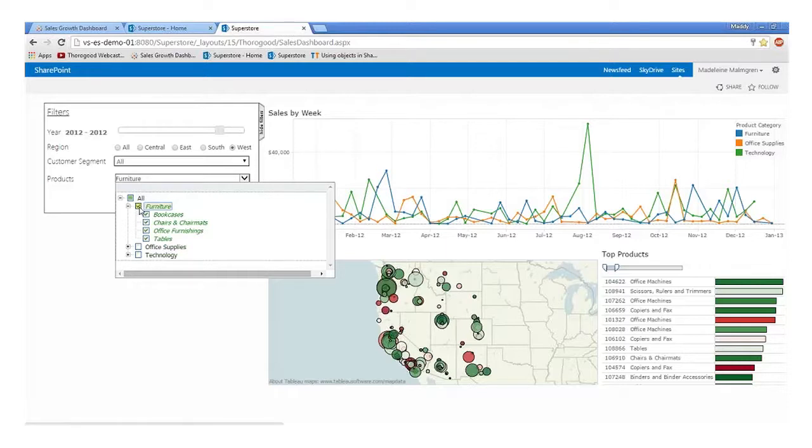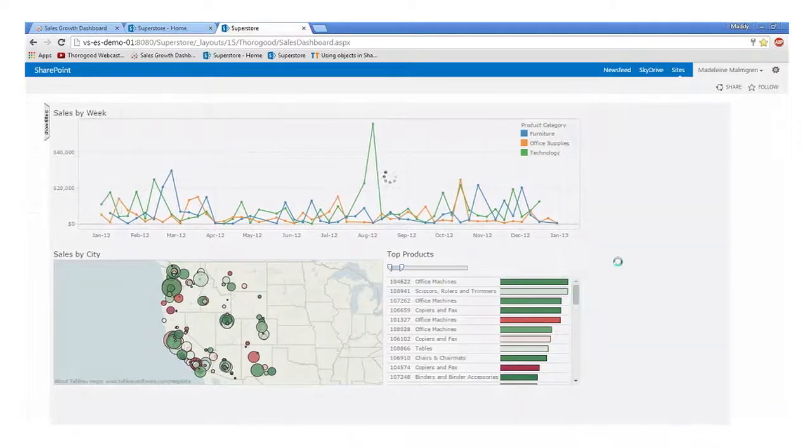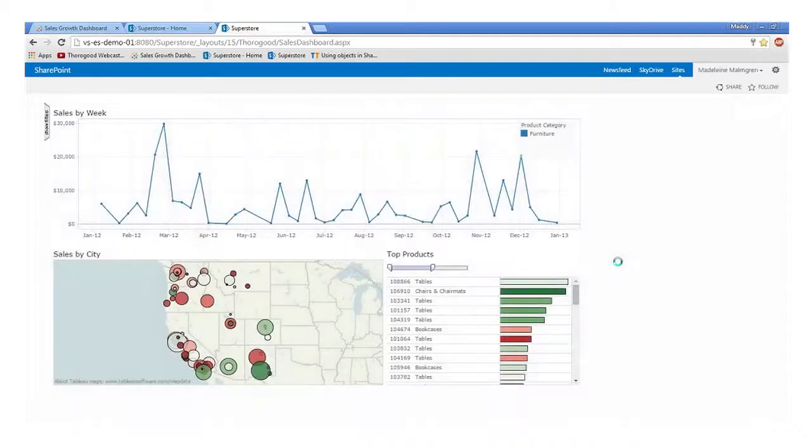The API hierarchy filter we have created here is very user-friendly, allowing us to expand individual branches of the hierarchy and even giving the ability to search. So we can type in furniture. As before, no values will change in this view until we click Apply. The customization gives a much more user-friendly and succinct view for the filter than would otherwise be available. Okay, so that's our API filter.